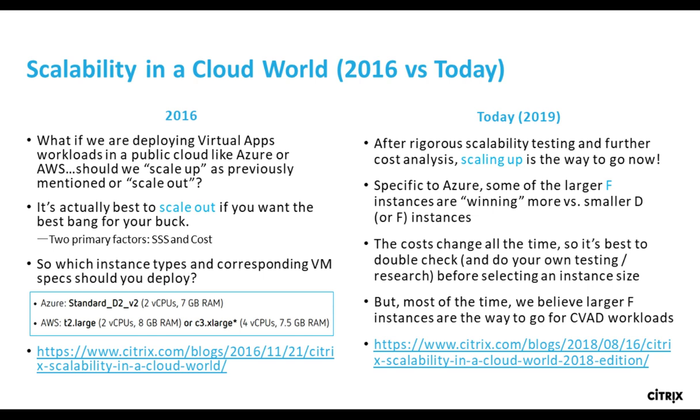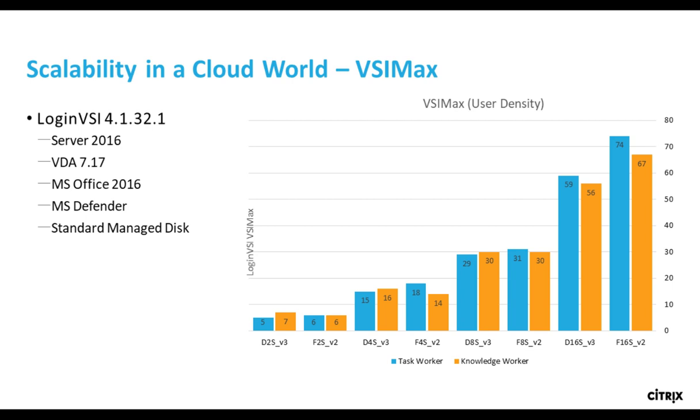So anyways, there's a blog there at the bottom that Kevin Nardone wrote that goes into a little bit more detail of what I just said, if you want to check it out. And so again, there's two things we look at, right? Not only the host or the user density, but we look at the cost. So first, it's important to stack all these different D and F series instance types against each other and see what the VSI max is, right? So what's the user density?